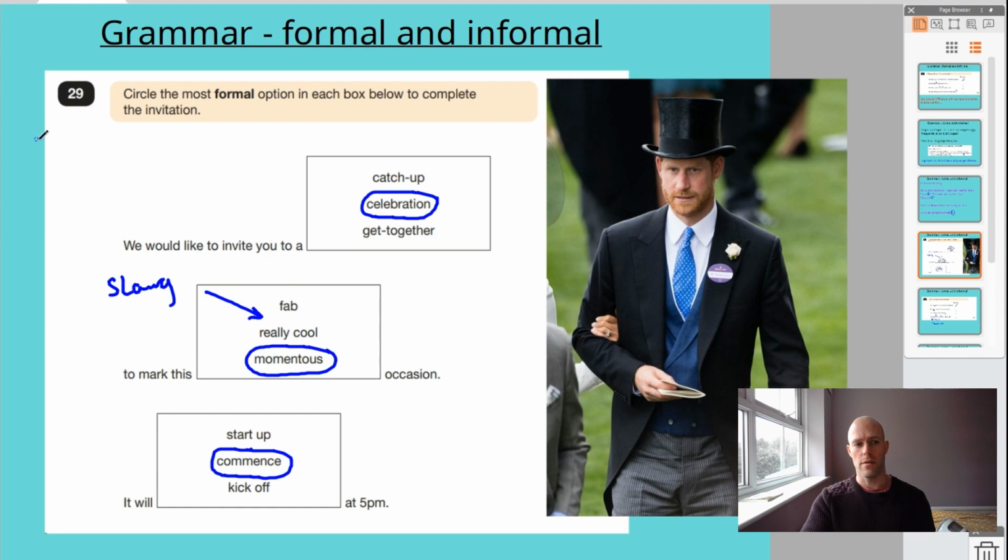And we should, like Prince Harry, I'm sure he maxed out his EGPS paper. We can max out our marks on the EGPS paper as well. Imagine sticking your top hat on. What would Prince Harry say? What were the words he wouldn't say? And you're going to get there pretty quickly. That's formal and informal. Use this in your writing as well.